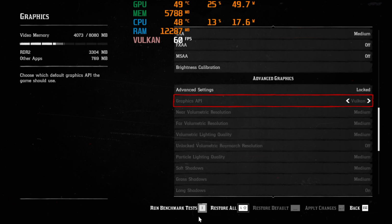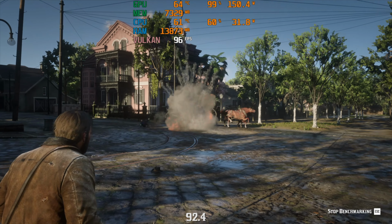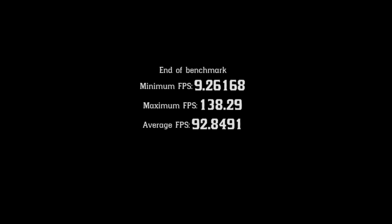Nice. The next game I ran was Red Dead Redemption 2. This game I played at medium settings at 1080p. Temps were in the 60s again, and this game was very playable. FPS was consistently a healthy number, and I even finished with a 92 FPS average, which is pretty good for a $500 build. And I finished it off with GTA 5.